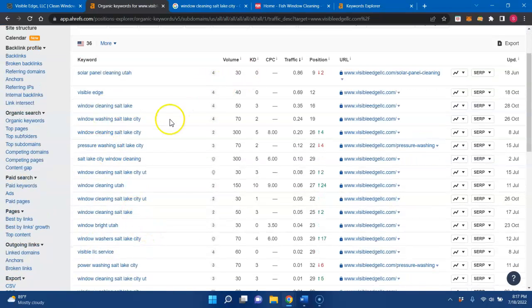A few of these I did want to bring your attention to: window cleaning Salt Lake City has 300 search volume a month, and Salt Lake City window cleaning has 300 search volume a month. But the problem is when you guys get looked up, you're on the 3rd page of Google, and usually people don't really go to the 2nd page of Google, to be perfectly honest. But those are the good buyer intent keywords that you want on your website, and you want them more visible, and you could save them as pictures as well.